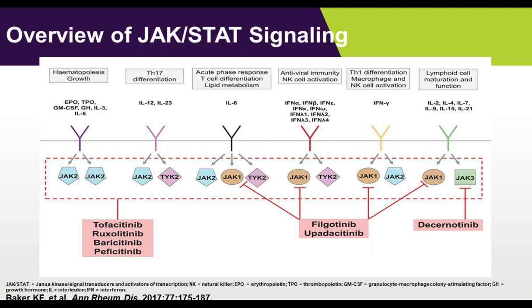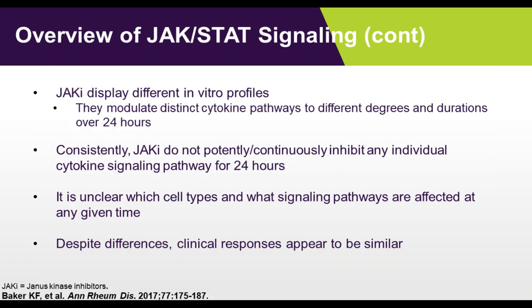We know these signaling pathways, the JAKs, are being activated by the cytokines upon binding, and then going to the STAT, phosphorylating the STAT, and that's going to the nucleus to start various kinds of transcription. And so you could see that these pathways overlap, but also cause a variety of different interactions.